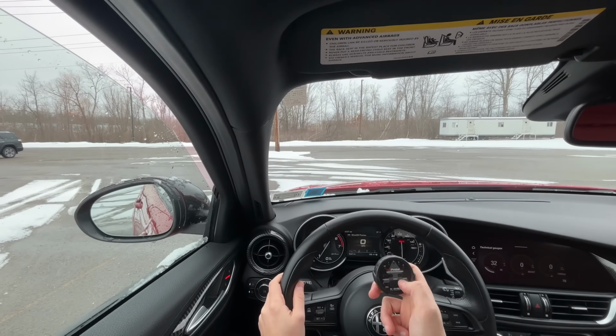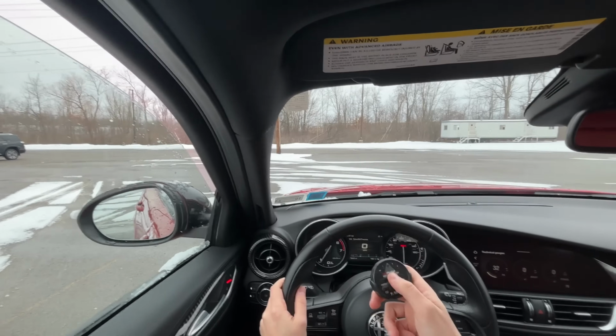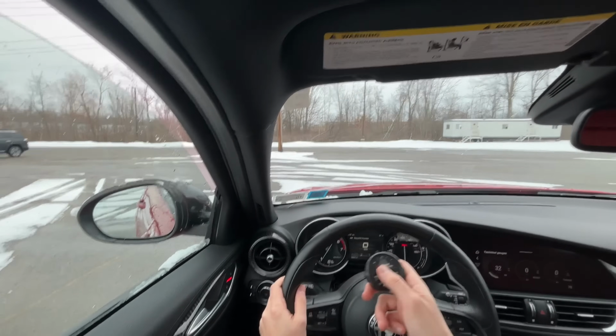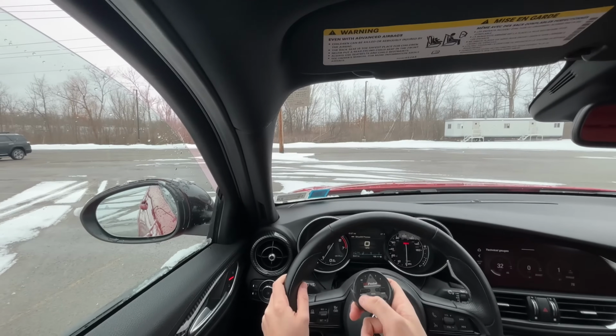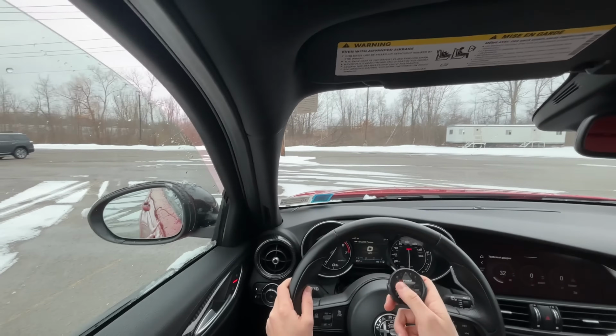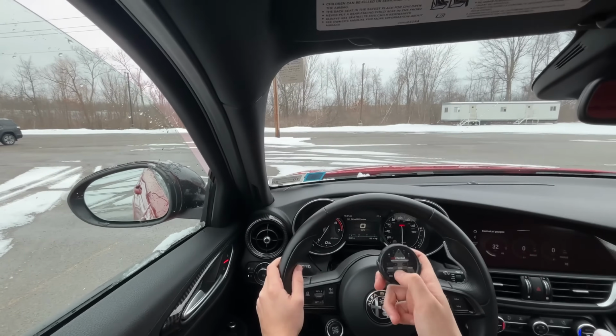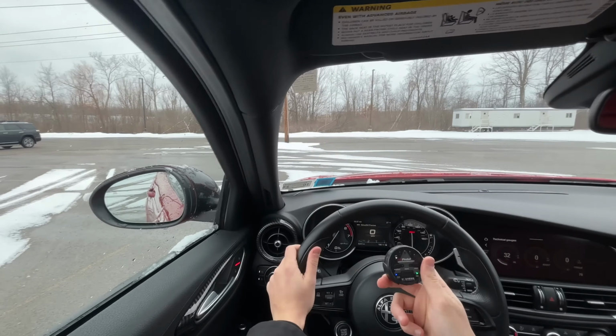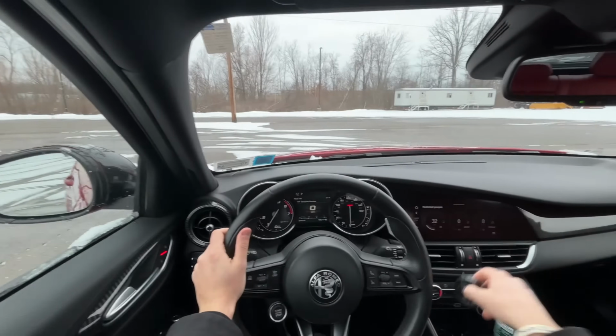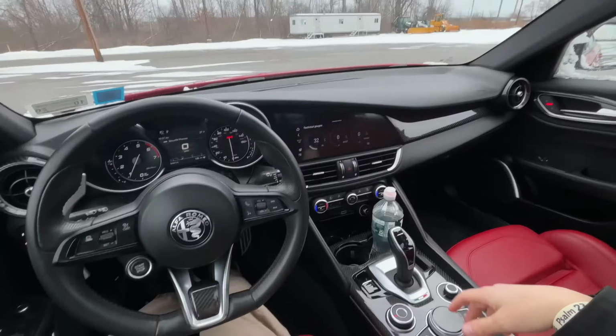So that's why Madness recommends that if you want to change your modes, come to a stop, pull over, or at least be slowing down and almost at a stop when you're changing these things. You definitely do not want to have your foot on the gas while you're changing these modes. But let's go ahead, turn it on, and start in the off mode. All right, so let's throw this in here. And we've got the Giulia in normal mode.